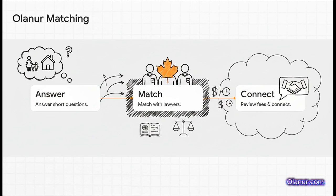It's an AI-powered platform designed specifically for Canadians, and it's completely free to use. You just answer a few short questions about your situation, like whether you have kids, property, or if things are heavily contested. Then it instantly matches you with verified Ontario family lawyers. And by verified, I mean strictly checked against the Law Society of Ontario. You see their upfront fees and can connect with the right expert in less than 10 minutes with absolutely zero pressure.